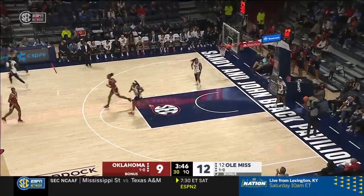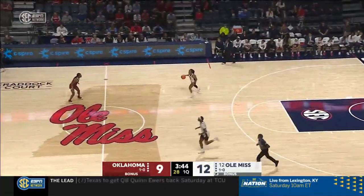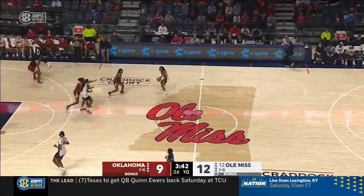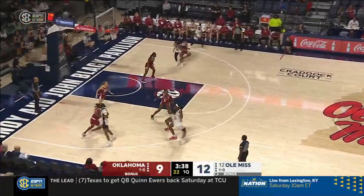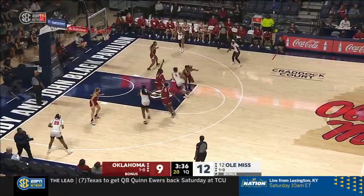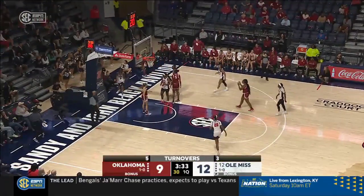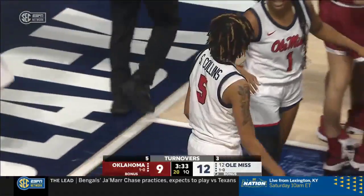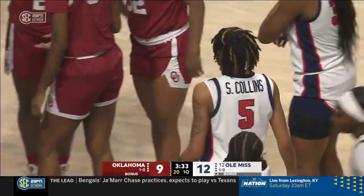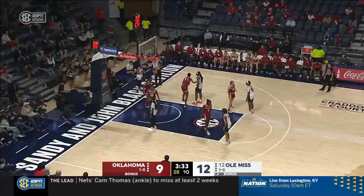And that ball goes out of bounds on Oklahoma. Kirsten Johnson into game number 5 for the Sooners. Another turnover for the Sooners. They've already got 5 in the game. You know, 5 turnovers, and probably out of those 5, 3 of them really were forced turnovers. Snetta Collins tried to take it in, not able to finish. Ole Miss will trigger it inbounds with 20 on the shot clock.